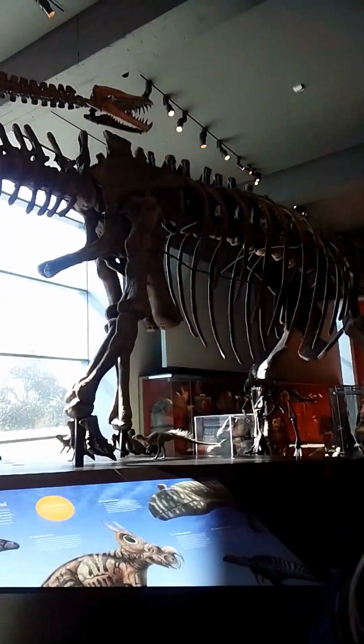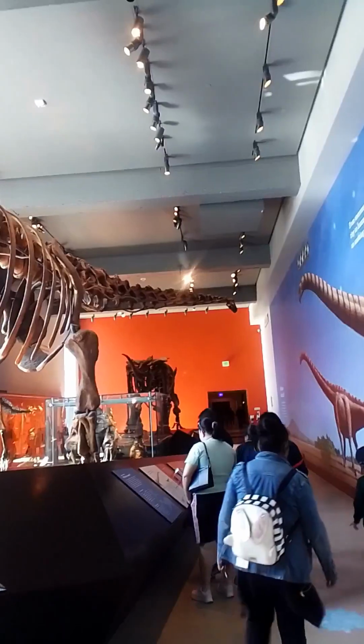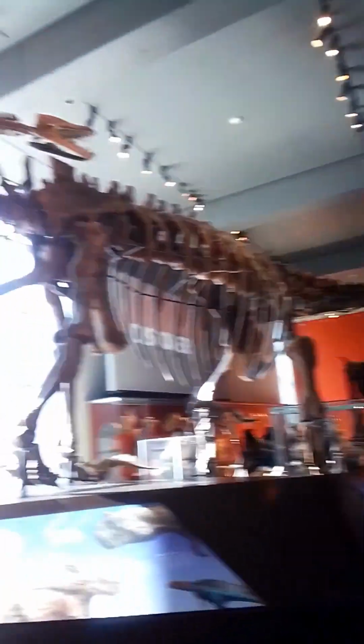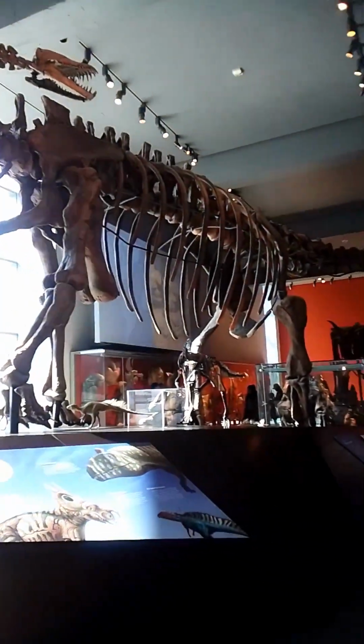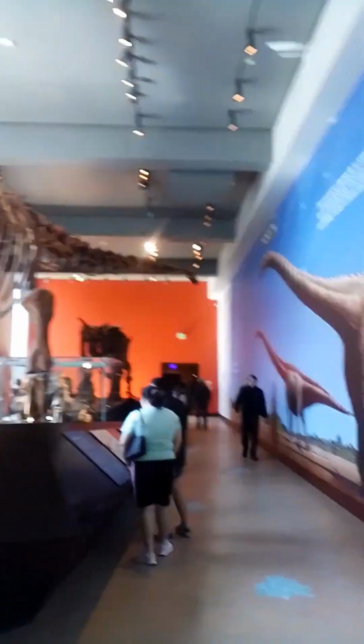That's a long, real long dinosaur neck way over on the other side of the museum. So it's a lot. These are real, real, real huge animals, and these are the skeletons of them. Last time I showed the video of the whale and this skeleton, but yeah, this is it.